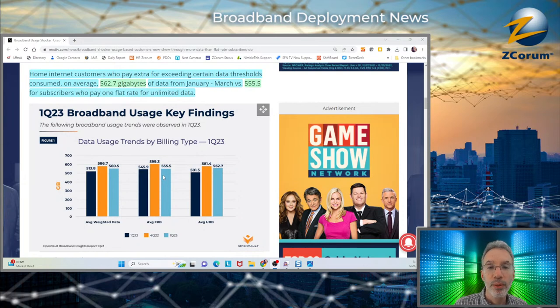And then you've got here for fourth quarter 2022, we see that it's the same thing. So in first quarter 2022, you had fewer people on usage-based billing having less usage from their consumers. And in the last quarter of 2022, those on flat rate billing were consuming more than those on usage-based billing. But here again, for the first time in this OpenVault report, they saw that people on fixed rate or flat rate billing were consuming more than those on usage-based billing.